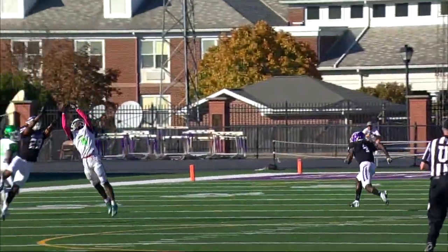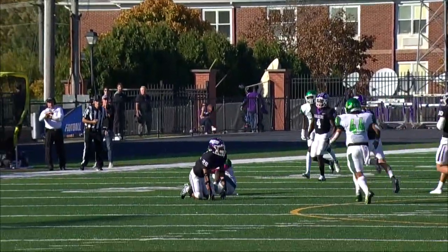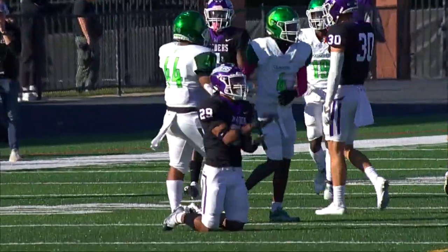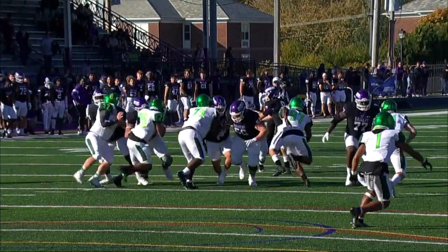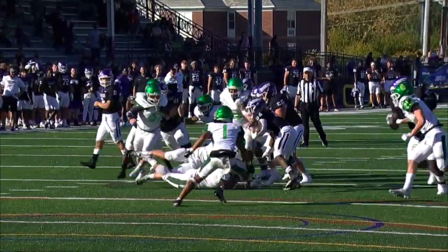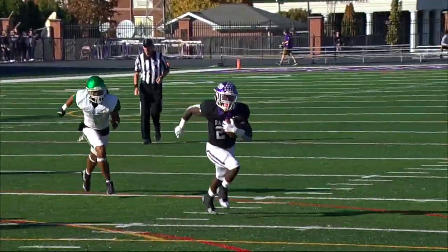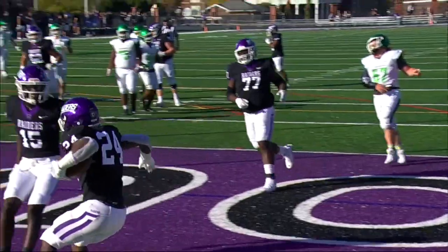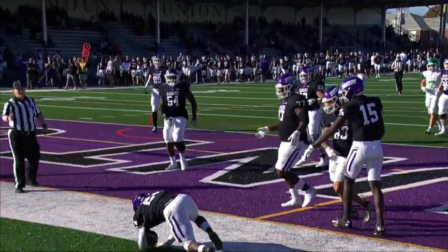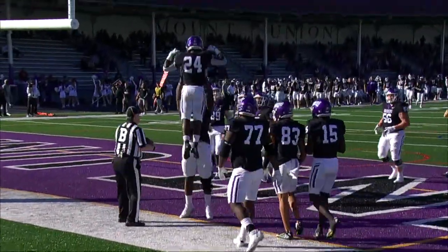Back to throw again, and this ball is tipped high into the air, incomplete. But still, those are your two toughest opponents, I would think. Baldwin Wallace among them, and they almost beat Baldwin Wallace. And here's a nice run off of a spinoff, and it's going to be a touchdown. And it was Mitchell. Lance Mitchell spinning off a tackle and going in.